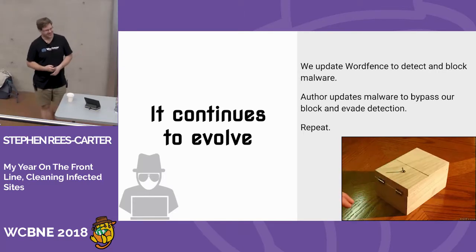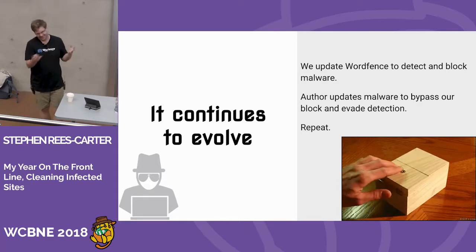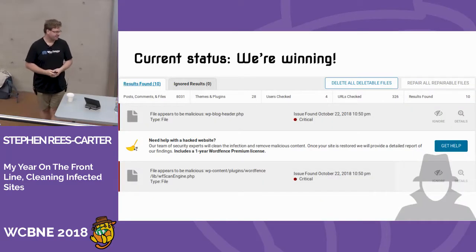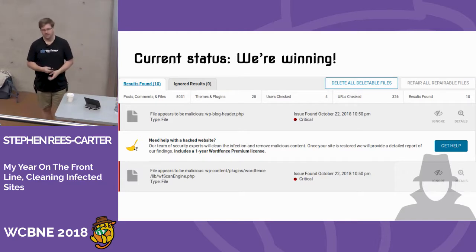Like so. Because Wordfence codes in the site, they have access to modify it, and clearly they're running Wordfence on their test site. Current status, as far as I know, one of our current analysts shared this with me a couple of days ago, is that we're winning at this point, where Wordfence is detecting the latest iteration of their code. That may change now, it may change tomorrow, who knows.